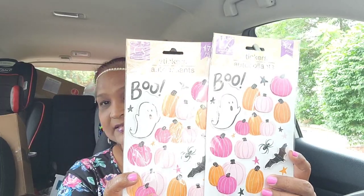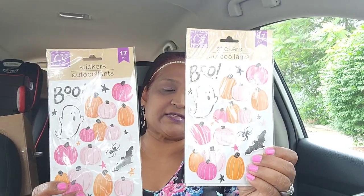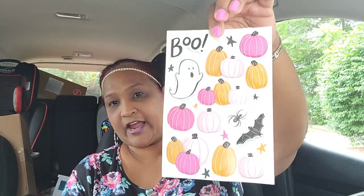But I did go into the Halloween section and I got this Boo with the ghost and the bat and the spider. But I'm not interested in any of those. I'm interested in these pink pumpkins. I got 2 of them, 17 pieces minus the bats. Absolutely gorgeous. I know that we don't get a lot, but this year, I have to tell you, Crafter Square for all the Halloween and fall, they have bumped it up. They have taken it up a notch.